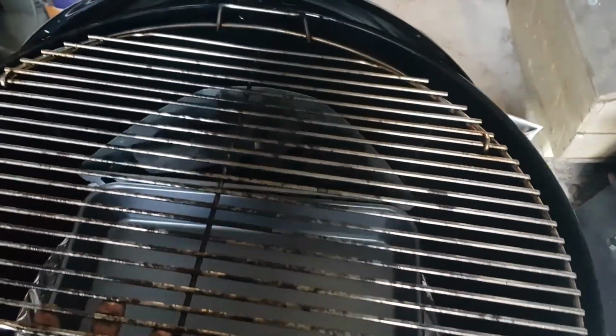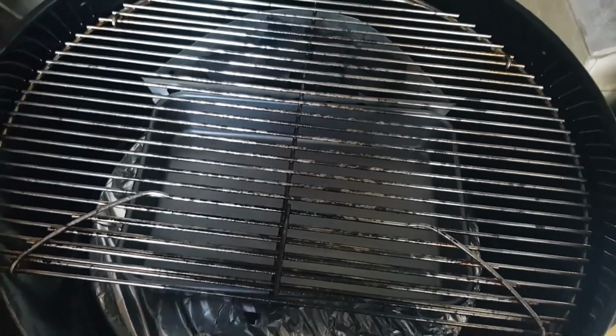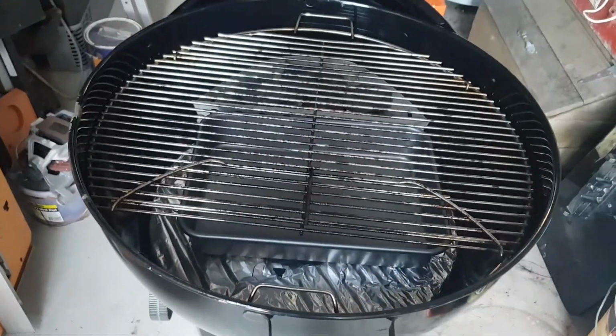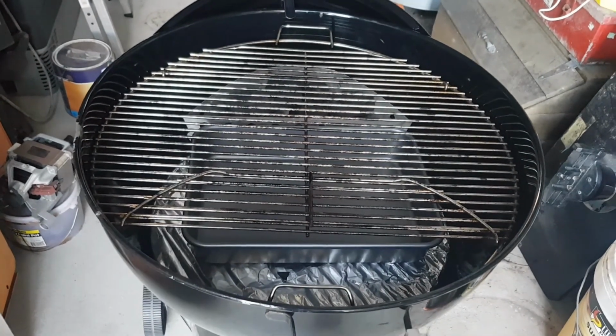So I'm going to go and call my mate. Well, I'm not going to call him, I'm going to text him just to make sure that it's okay to light this now. I think if anything I'm probably behind schedule, even though it's pretty early. It's a 10-hour cook that I'm going for.